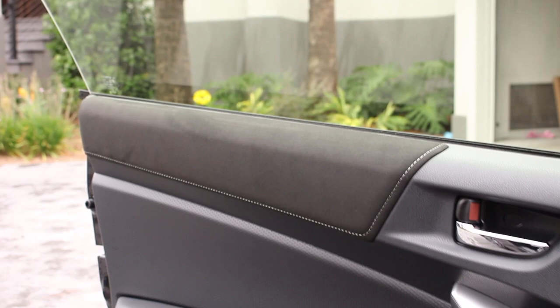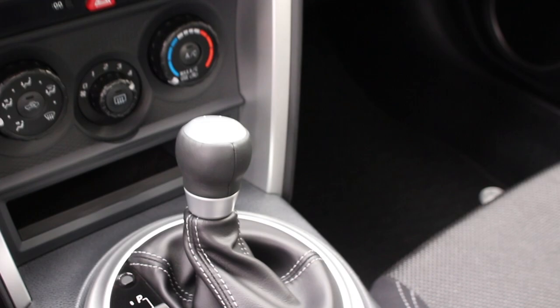Now starting off with the materials, you'll notice you have a nice suede padding right here for your arm, and then this is all perforated leather, and you have a nice armrest right here made out of leather and leather around the speaker. You also have leather above the gauges and on the shift boot and the handbrake. Also the steering wheel is leather wrapped. Now since mine's an automatic, it features these paddle shifters.